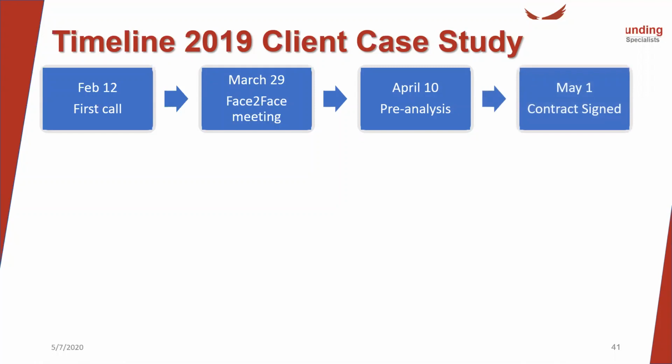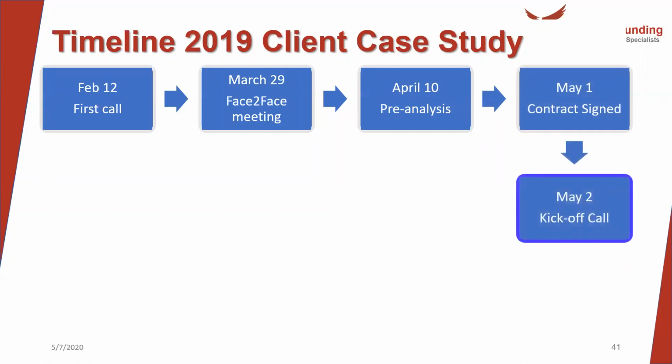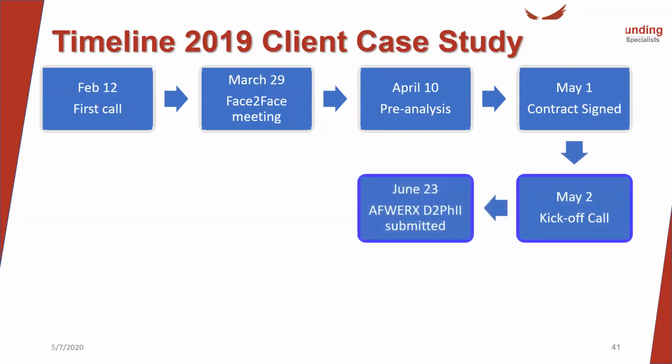And then so May 1st, the client signed a contract with us. May 2nd, we had our kickoff call. June 23rd, so about a month and a half later, AFWERX direct to phase two was submitted. Now, the reason this might have taken a little bit of time is because AFWERX might not have opened until late May that quarter, I'm not sure. And that's just by virtue of when he signed the contract.